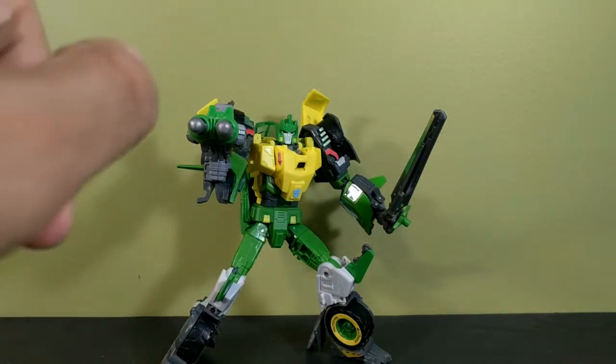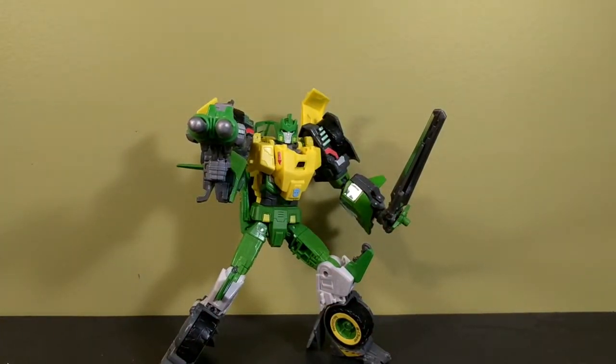So, the other toy I wanted to compare it to is not here. Oh well. But, Age of Extinction. In Age of Extinction, spoiler alert, Drift is a triple changer. He turns into a helicopter, a car, and a robot. Now, to simulate that in toy form, we got a Drift that turns into a car, and then another Drift that turned into a helicopter, but no actual triple changer. What they did was they repainted the Skyhammer helicopter transformer to be Drift's helicopter mode, and they were out of scale with each other and whatnot, and it just looked weird.